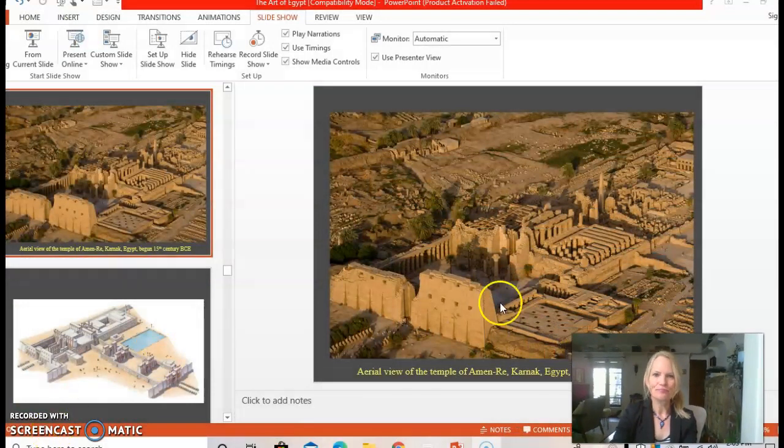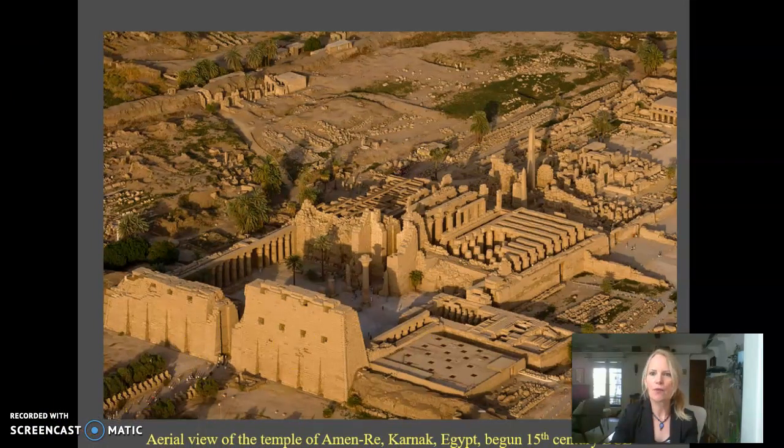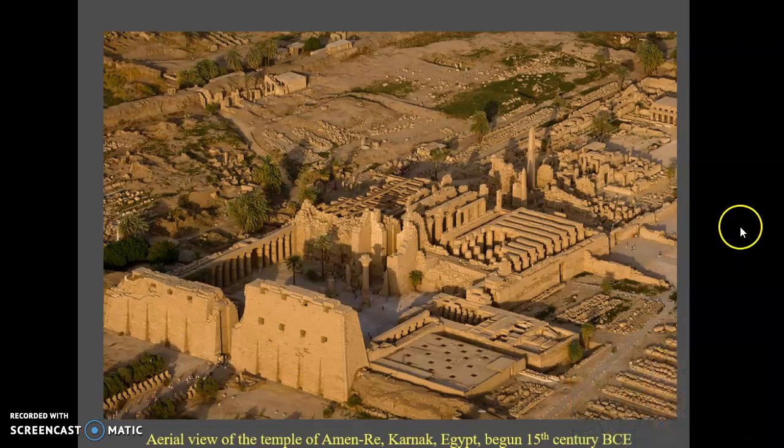So without keeping you in suspense any longer, let's move on to our PowerPoint and I'll show you what I'm talking about. All right, very good. So what we're looking at is, and I'll make myself disappear here for just a minute, an aerial view of the Temple of Amun-Re. Sometimes it's called the Temple at Karnak because it is located at Karnak in Egypt.